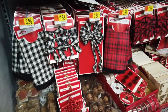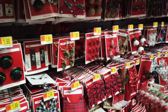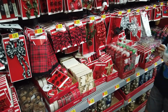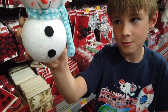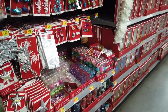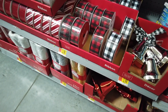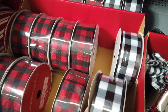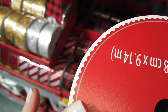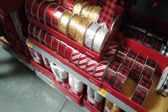Obsessed with all of this stuff. Oh my gosh, they have so much good stuff, and the price is so affordable. It's crazy. Got my ornament. It's a cool one. Very cute. Look at all of the ribbon. I'm getting some of this for the Christmas tree, as long as I can wrap it. Oh my gosh, so pretty.